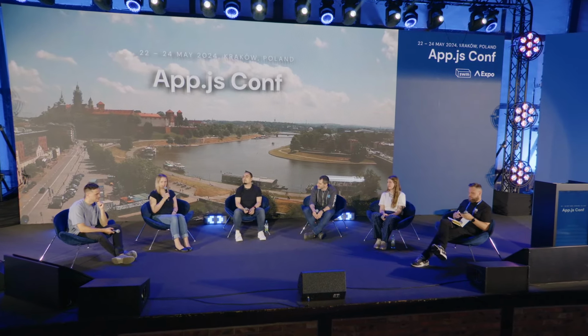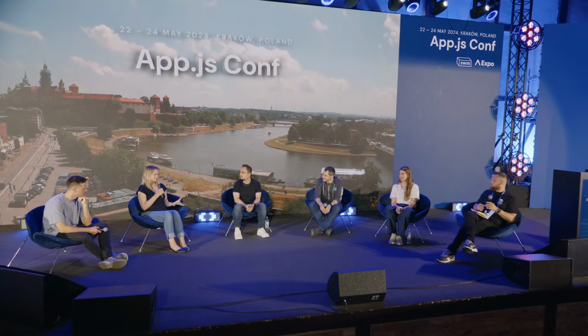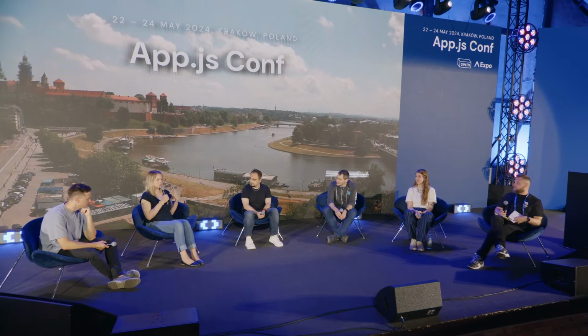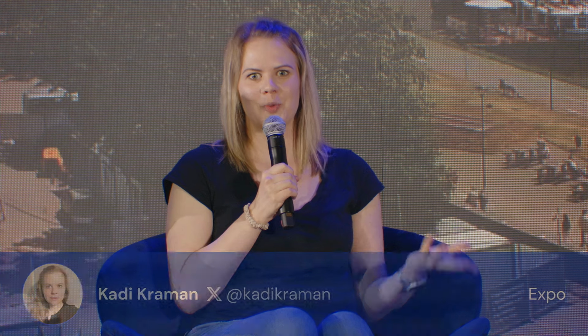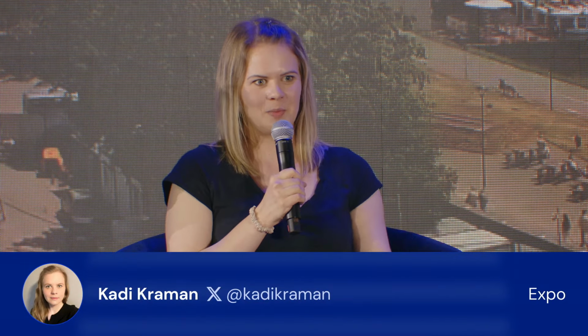I wouldn't say that it's a thing that happened this year. I would say that this is something that's literally 10 years in the making. Expo has worked very closely with Meta and the React Native teams since React Native was created, literally 10 years ago. Two of the first React Native open source libraries, for example, were built by a team member at Expo. So the relationship's been going since the beginning.